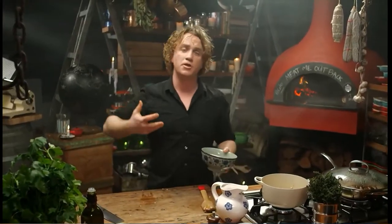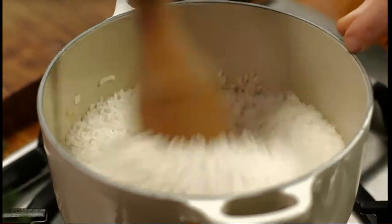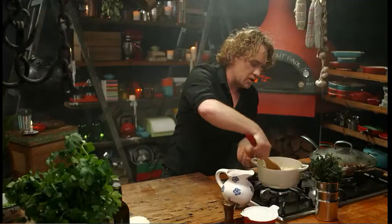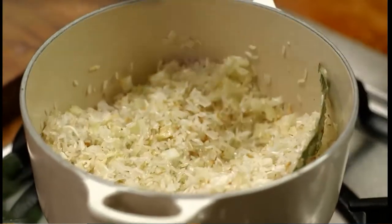Now, the measurements I have for this rice, I'm going to absorb it. So what I'm going to do is put 2 cups of rice into here now and stir that around and get a little bit of heat into it. And then I'm going to put 2.5 cups of stock or water or whatever else you want to do. If you wanted to, you can put coconut milk in here, but that ratio of 1 cup of rice to 1.25 cups of liquid, that's the basic method for absorbing rice.